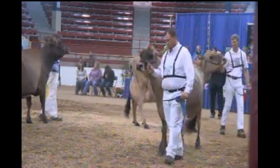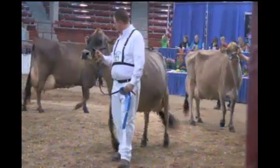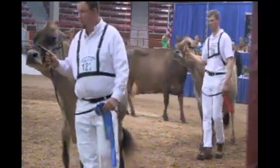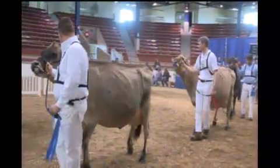And she uses the snugness to the mammary system, the height and the width to the top of the rear udder today to get over another cow. Beautiful frame, and then second over third. She's just a little cleaner today, a little more correct in her rump structure too, but a beautiful class of production cows.